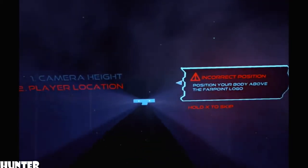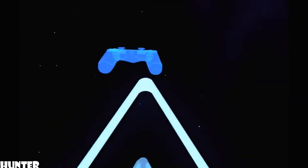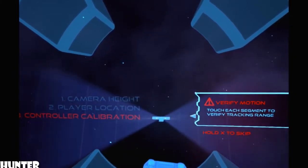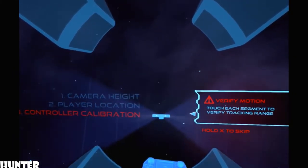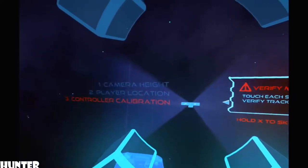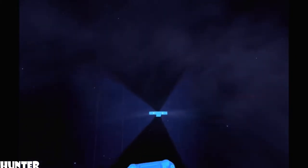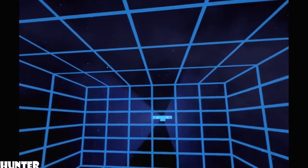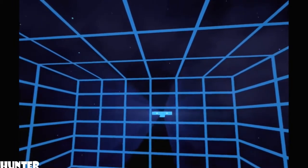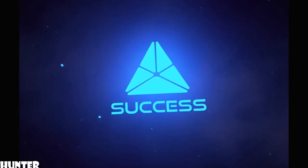Stand on the Farpoint logo on the ground. To confirm tracking, touch each segment with your controller. To see the location of the camera and the tracking area while playing the game, hold the Options button. Setup complete. Thank you.